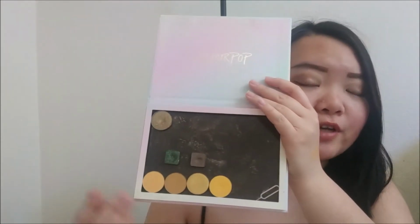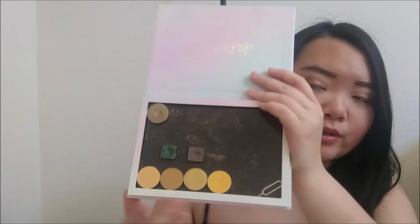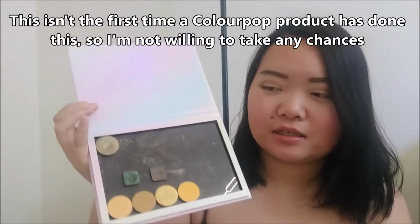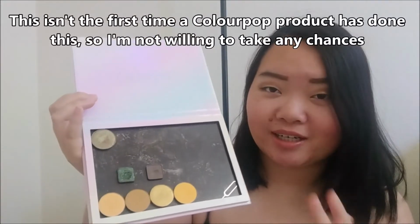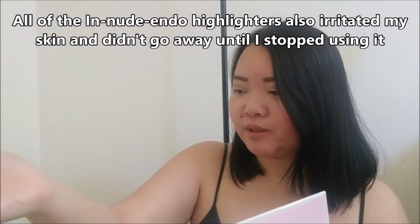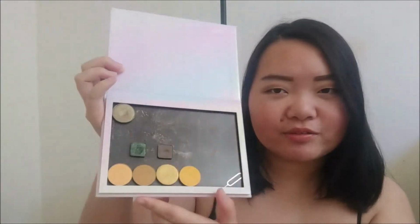So there's 5 Colourpop singles in here. This is Tea Garden, I believe, and the rest are down here. These yellow shades, all 4 of them, I'm going to be getting rid of them because last night when I was swatching these, one of them gave me a rash, and I don't know which one it was. And so I'm not going to use them on my eyes if I got a rash on my arm from using it. The rash is gone now, but I was really surprised when it appeared on my arm, so I'm getting rid of these.